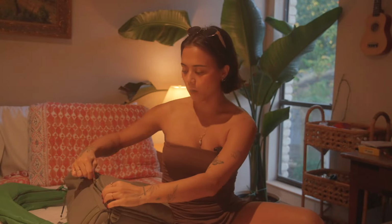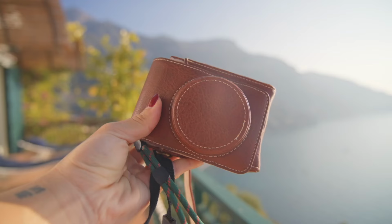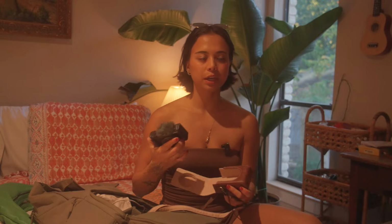Now in the main pocket, this is where the majority of my camera gear is. I have my little camera. I have this little camera because it's just a lot easier to bring around, especially in the city, but I will also be bringing my main camera, which I'm filming on, which is the A7 IV.